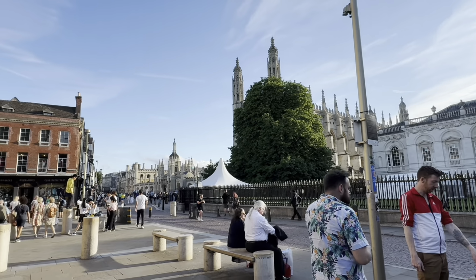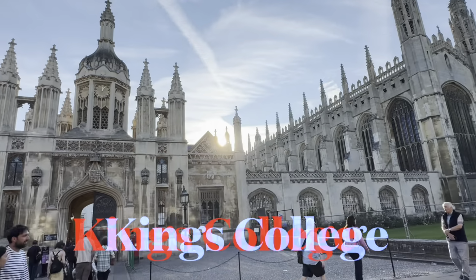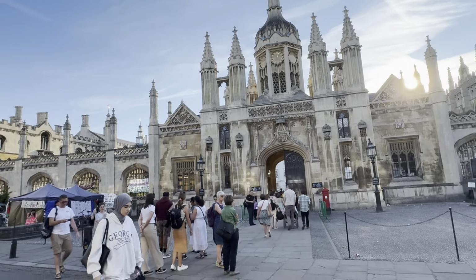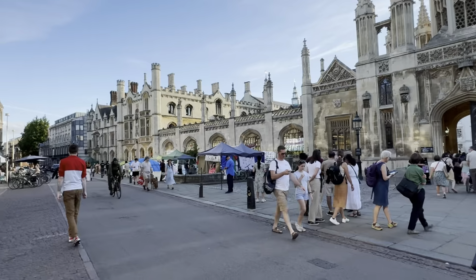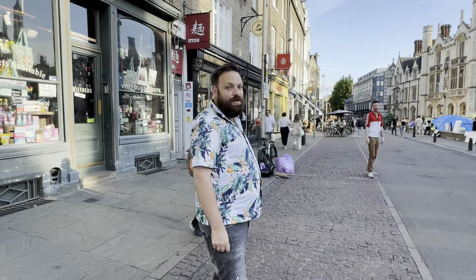That is Cambridge in all its splendid glory. Not that much. Jacob. Morning all.